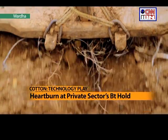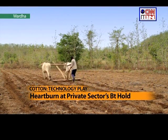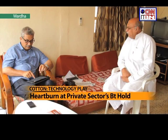Despite high prices, farmers do not mind paying, so long as high yields and lower pesticide costs compensate. But farmer leaders like Vijay Jhavandia of Vardha are seeing a conspiracy in the public sector, not developing their own BT technology to rescue farmers from the clutches of private companies.